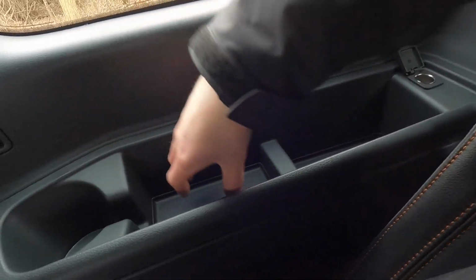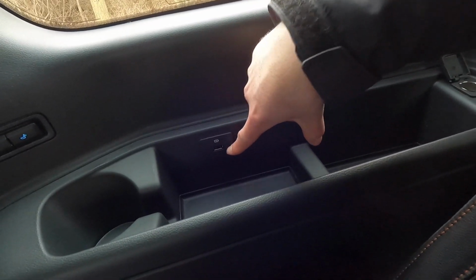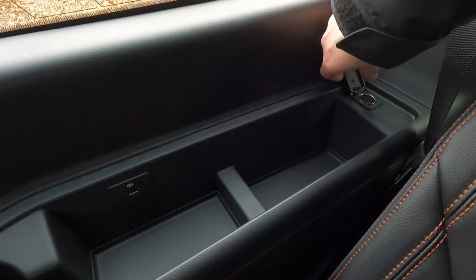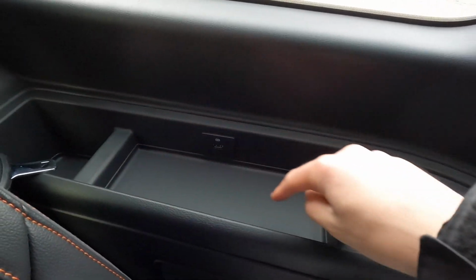Way more storage space back here in the back of the Expedition versus what you'd find in the Tahoe or the Yukons. You get a USB-A port in the third row. You get a spot you can set a water bottle. And again, tons more storage space here for your third row passengers as compared to the Yukons and the Tahoes. You get a 12 volt outlet right there. And then moving over to this side, again, you get a USB-A port, two cup holders on this side, whereas this side only gets one. And then you still get a ton of miscellaneous storage back in there. So very, very nice interior.